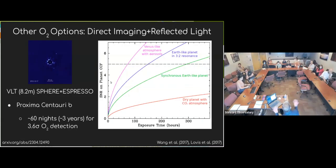So what are our other options for potentially observing O2? Well, we might be able to use direct imaging and get a reflected light spectrum of the star. Some work has been done, particularly using the VLT, which is an 8.2 meter telescope with an adaptive optics system where we can block out the light of the star, and then a high resolution spectrograph, ESPRESSO. These would require a few upgrades to be able to do this kind of work.